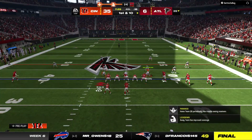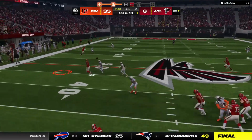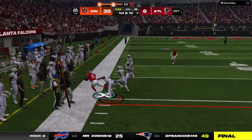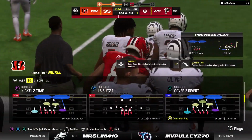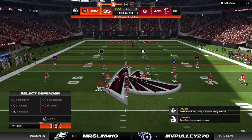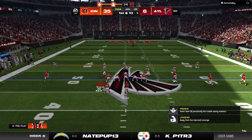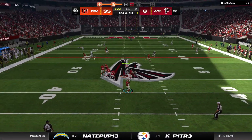Here we go, fellas. Here's Goff. Short throw caught by Pitts. And he's going to be out of bounds right at midfield. Same exact result as last play, a pickup of 11. That's another first down. From the 50, it's Goff.